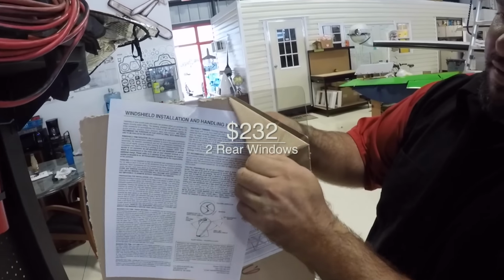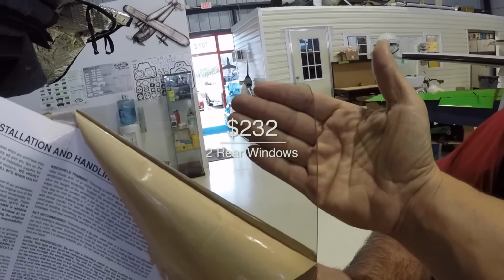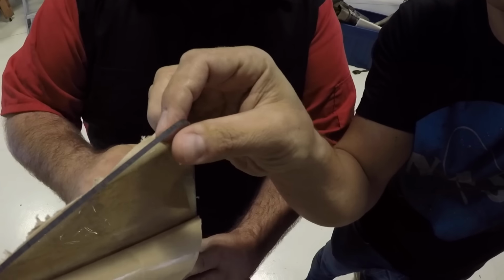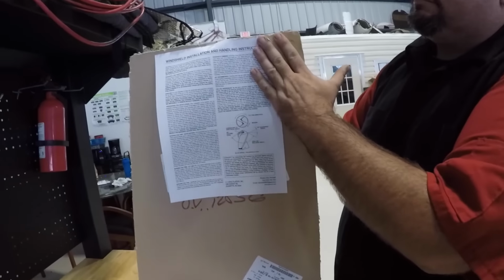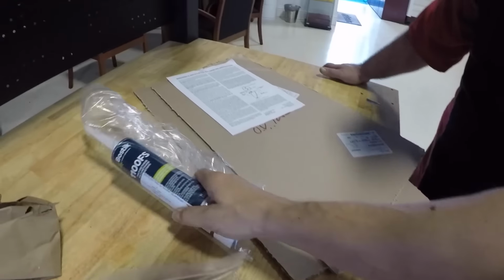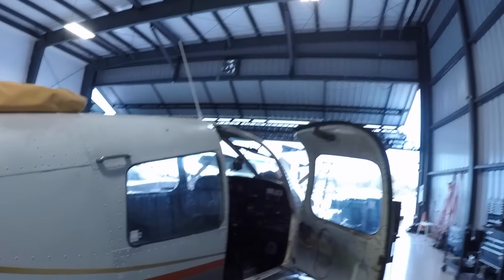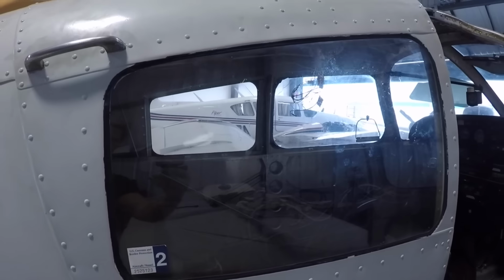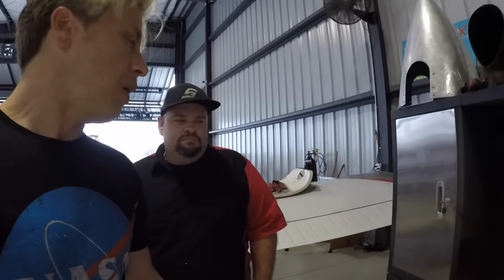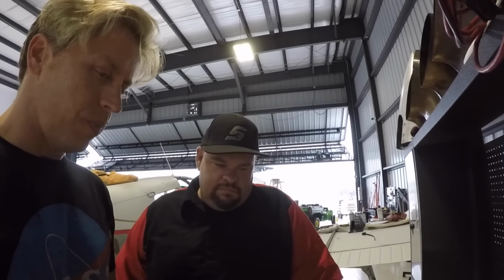So these are the windows. A little bit of a tint, not much, but somewhat. That's going to be nice. Nice thick, for extra soundproofing. And it came with both the sealing tape and the adhesive itself. And these will go right over here, both sides, just to give it a nice little life. They were kind of inexpensive too, about $90 each. Not too bad. And that company cuts them right there on the spot, and then they ship them.